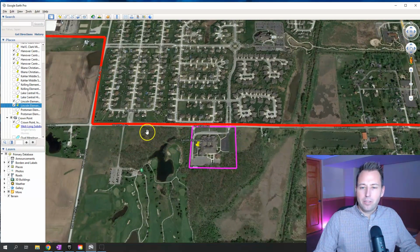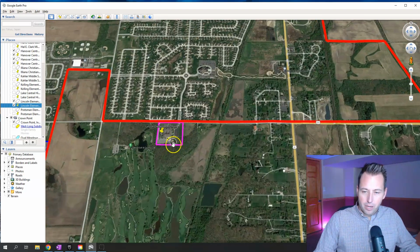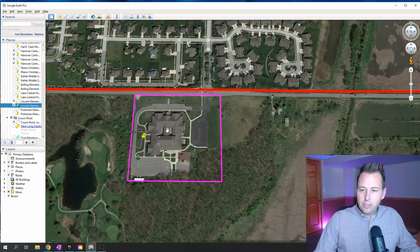So this is Highway 231, also called 109th. You can see it's right down the street. That's maybe a mile. Right here is Palmyra Golf Course right next to it. So that's Lincoln Elementary School.